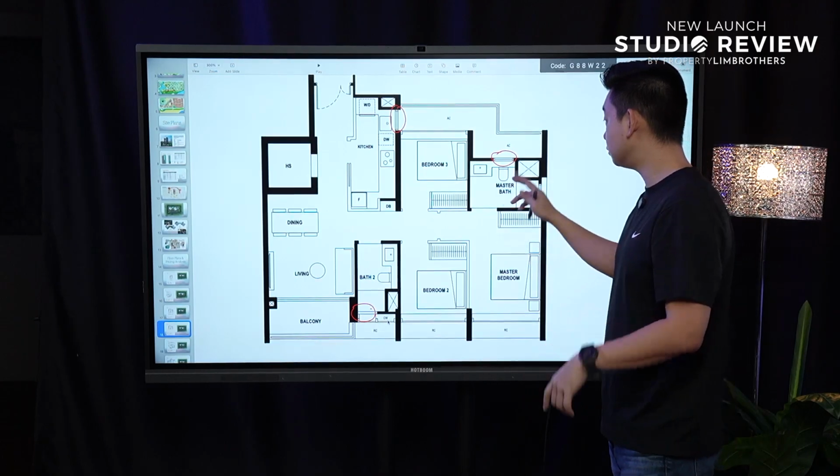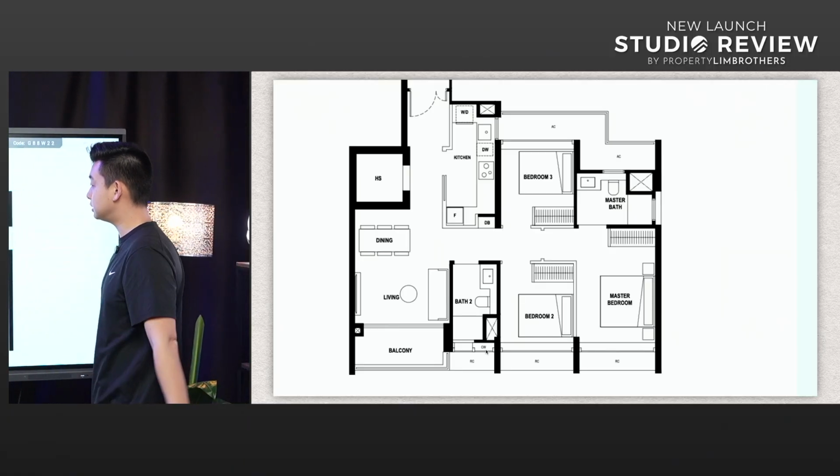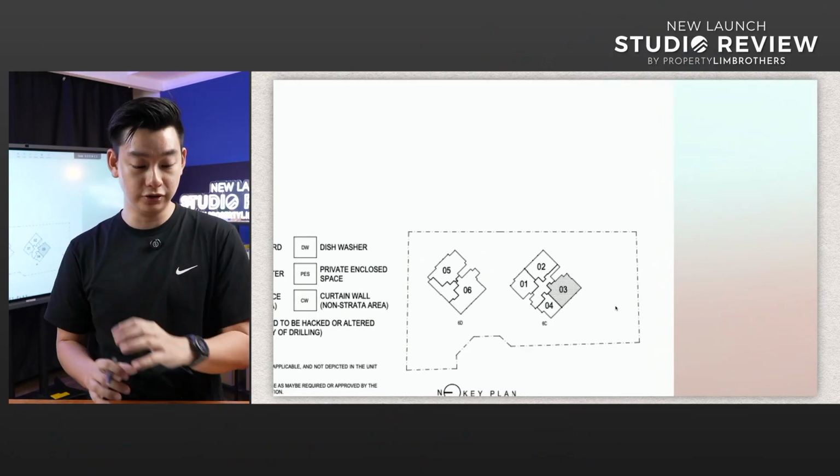So you have windows in your wet areas, and you have living dining, your balcony space, as well as your 3 bedrooms located down here. So for stacks wise, it's located in 6C. So it's going to be the same stack as your 1 and 2 bedrooms, but do take note that this is going to be a point block unit over here.